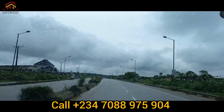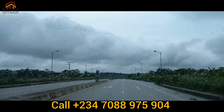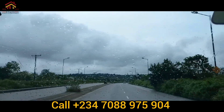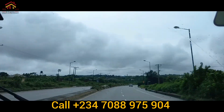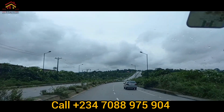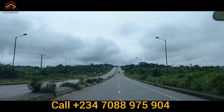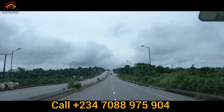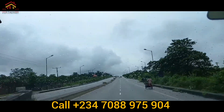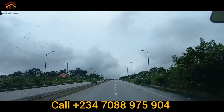So this road leads you down to the Epe Ijebu Expressway, on which there are other landmarks, like the YABATECH Epe campus. We also have the Lagos State University of Education as well, and many more going down right there. So we're still heading towards the Epe Ijebu Expressway, but right now we're still in Puka. We're still going. You can see the road network.